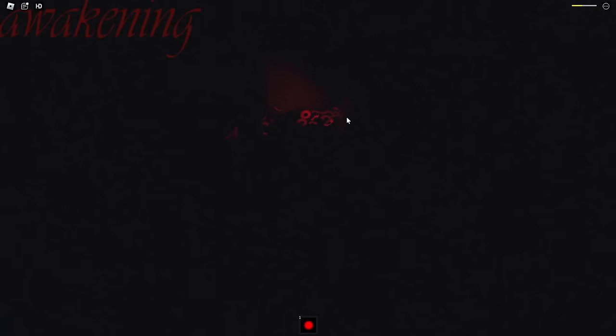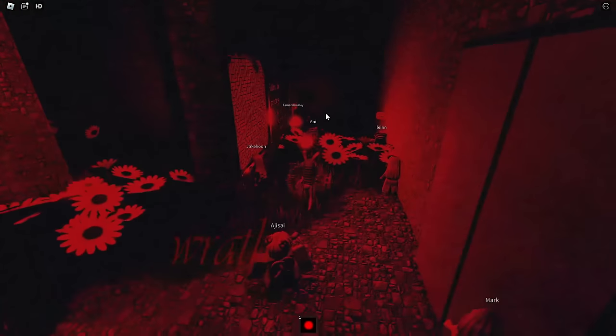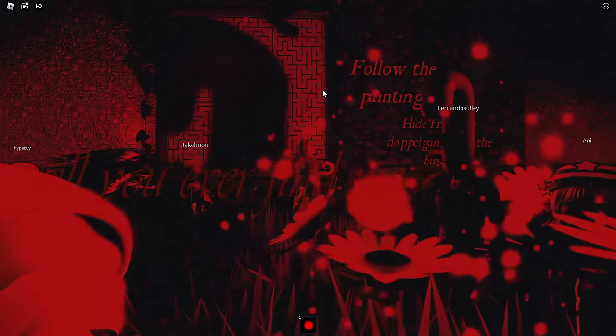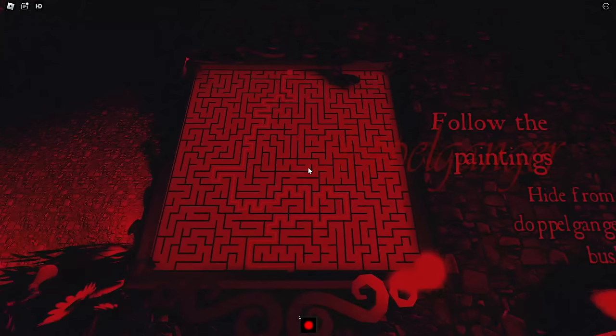Oh my gosh, guys, I need a bush. She killed me. Why is this so hard? Oh wait, there's a map? Are you serious? There's a map. This is such a long maze. Okay. Let's not lose hope.